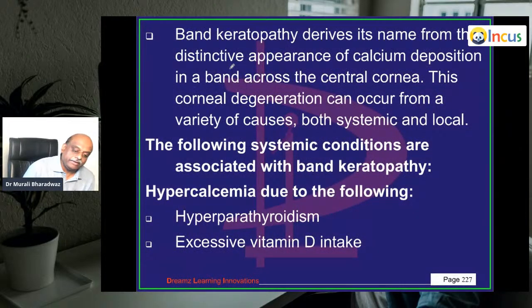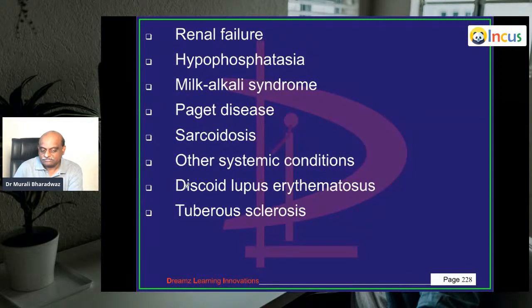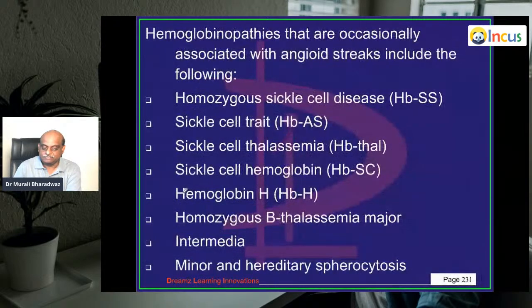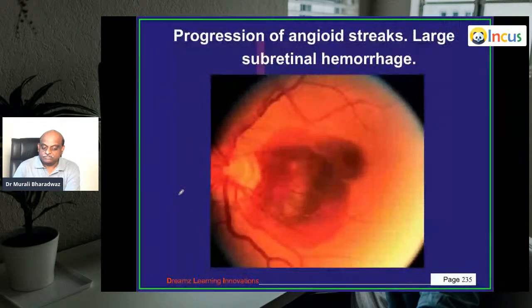So one of the favorite MCQs in the exam is, what are all the various conditions associated with band keratopathy? Any hypercalcemia-causing condition?